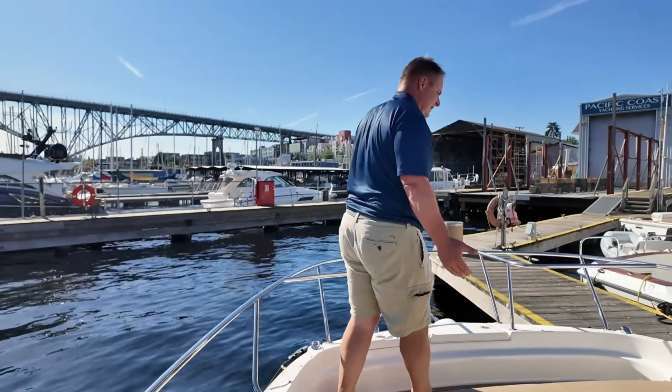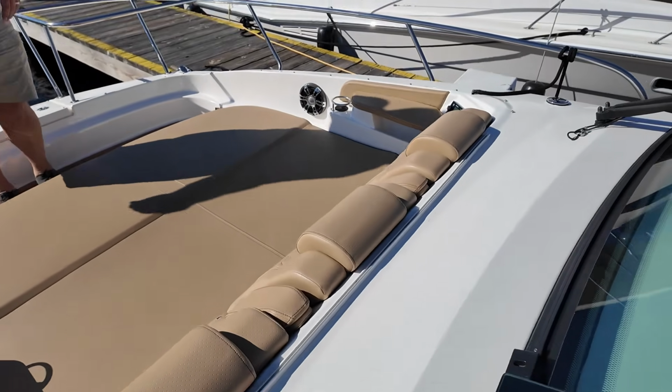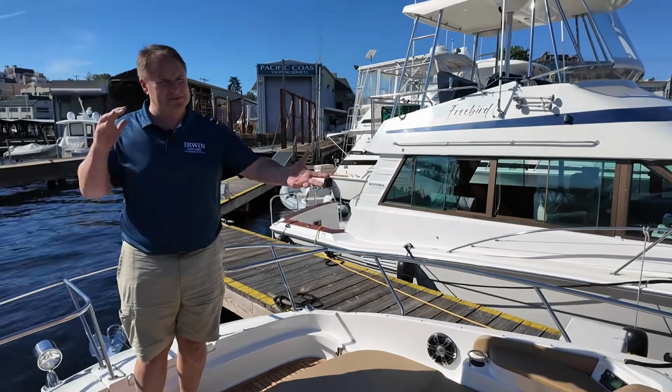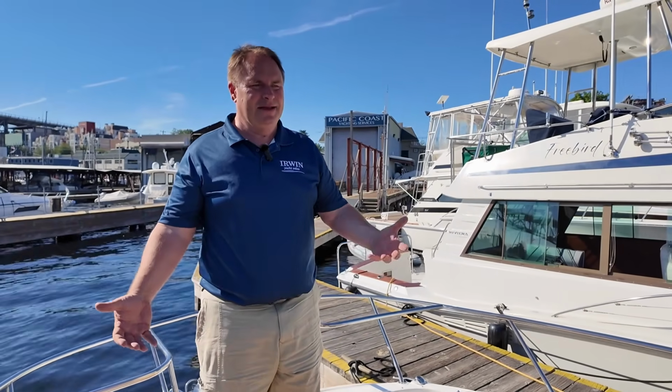And obviously a big bow seating area. Great pad out here, just a great place to lay. On a day like today, everyone will be kind of in different spots. What's surprising, this boat's only 32 feet, and there's a lot of room in it. Yeah, it lives bigger than that. You don't expect that, right? Wait till you see down below.